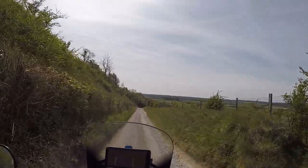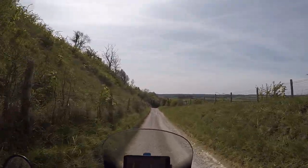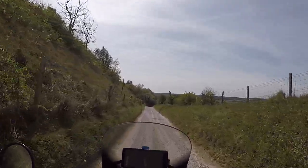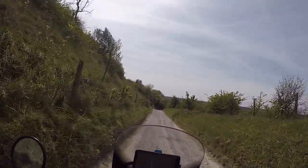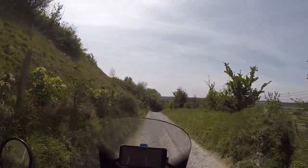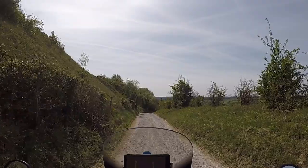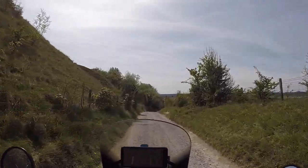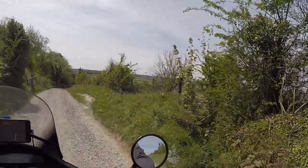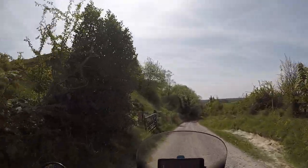These aren't actually speed bumps along here, they're actually to help the water run off to the side. Because if you get too much water running down the road or the track, then it gets washed out and you end up with big ruts down there. So these are designed to try and divert water off to the side.